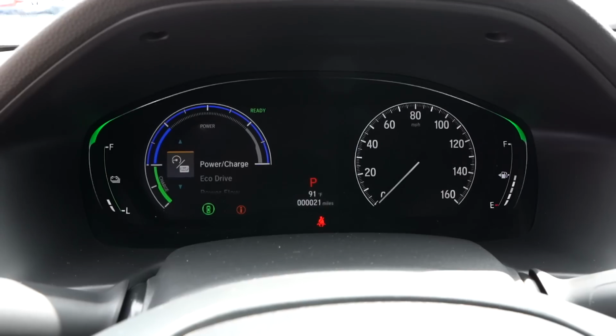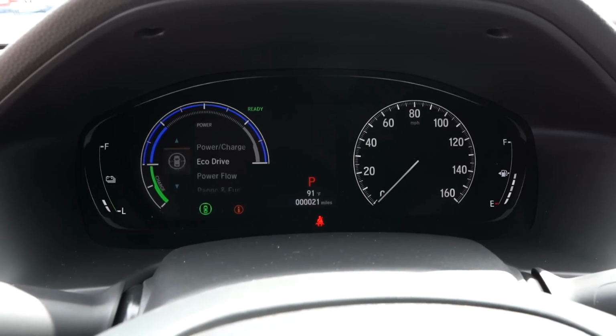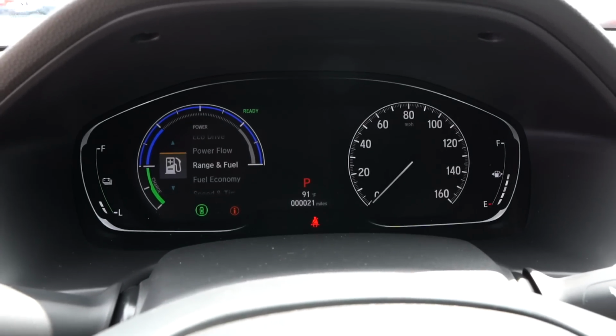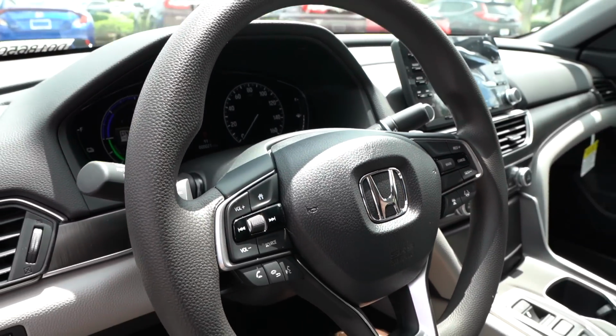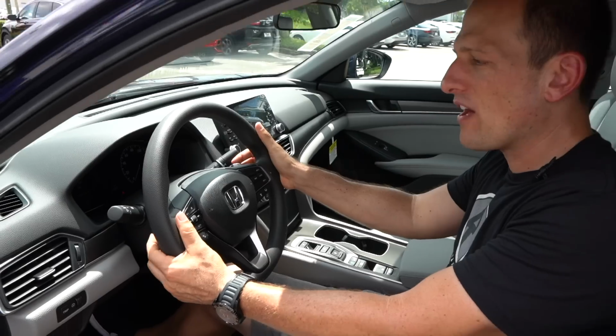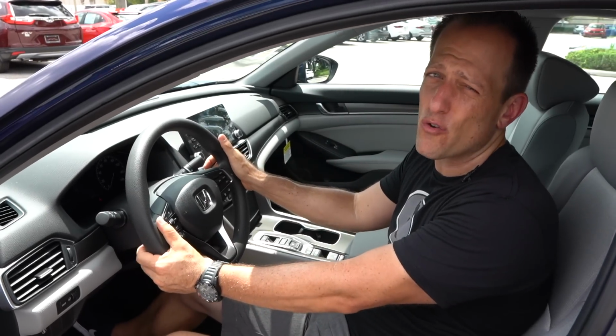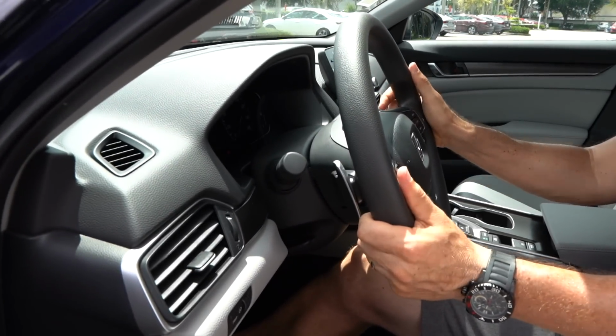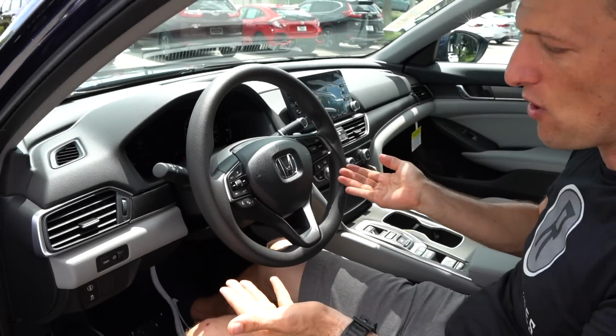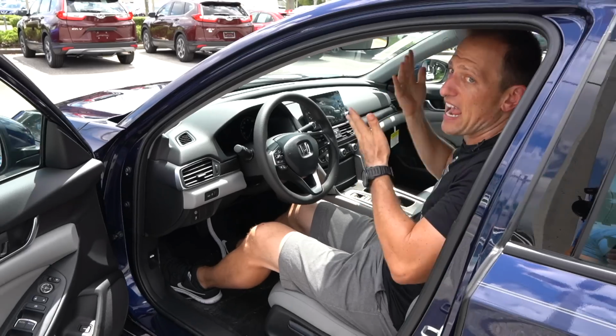This does have 4 levels of regenerative braking, which is great to see, and just added technology and features. You have an analog speedometer, and then you have paddles on the back of the steering wheel. This is to go through those different levels of regenerative braking. Tilt and telescoping steering wheel, and really just plenty of headroom in these Accords.